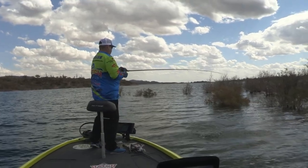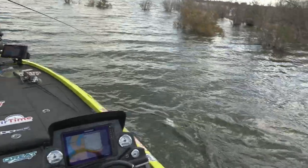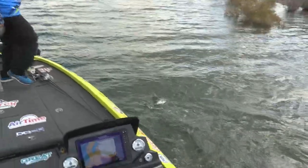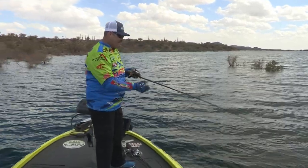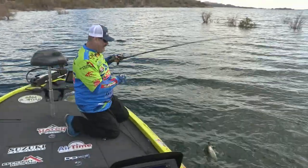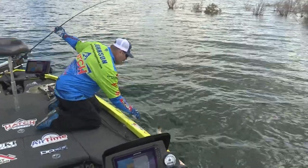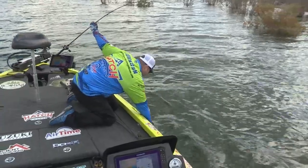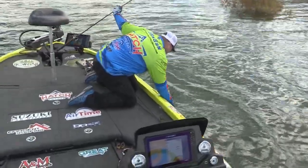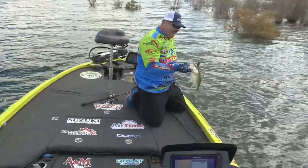We got us a little one way up there shallow. Well, not quite the size fish I wanted to catch, but we were right up way shallow up there. Come on, buddy. Well, I guess we have to be re-humbled a little bit. Come on. Get in here. All right, there we go.